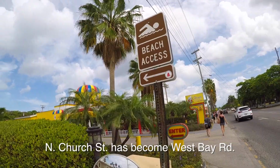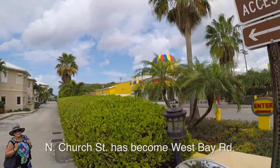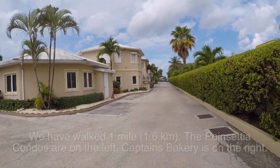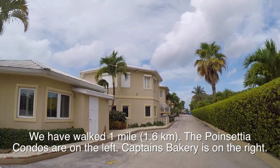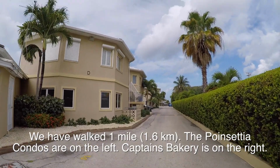We came to another beach access and the Captain's Bakery and Grill. So we're going to walk down here and hope it's this side of the hedge and not the other one, and see where it brings us. This might be the beginning of 7 Mile Beach.